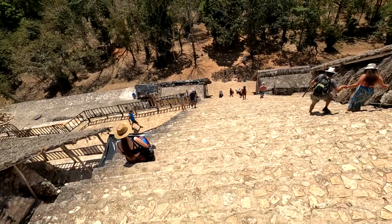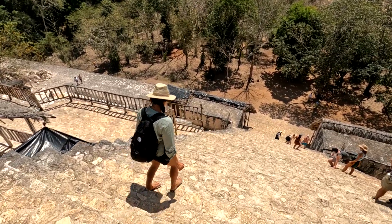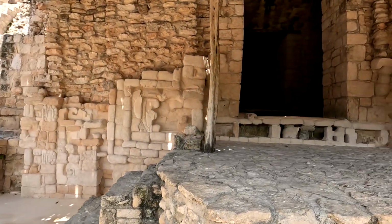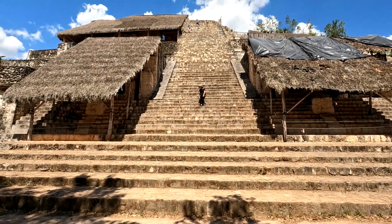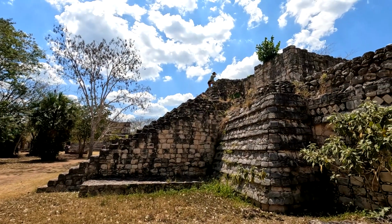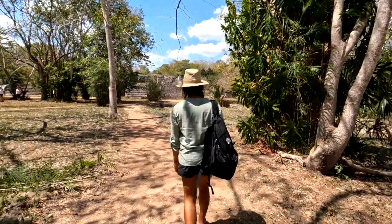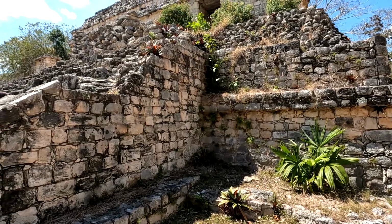Now we're going down the temple. It's almost vertical. So these are some other carvings. We were on the other side earlier before we went up. And this is the right side. It's cool, you can see inside a little more. This one has the most plants growing on it. Really cool looking.